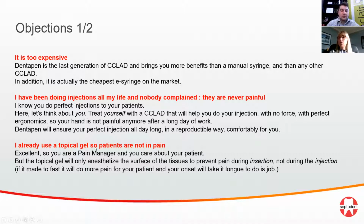I already use topical. That's good. That means you are very aware of giving the patient less pain. But it is good for the needles. But most of the pain will come from the anesthetic, which is very acid. And the more acid it is, the more painful it is for the patient.